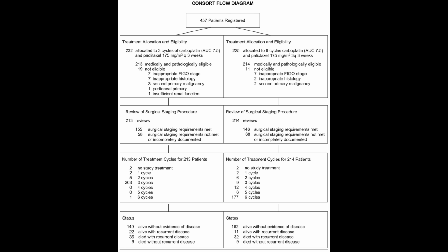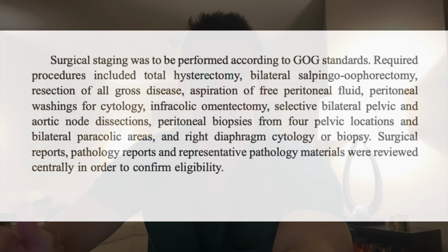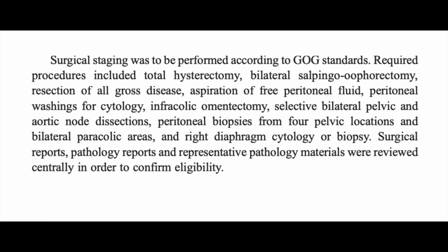Next is the study design. This was a 1-to-1 randomization within 6 weeks after laparotomy, and patients were put into either the 3-cycle or the 6-cycle arm. This diagram shows it. An important point is that all patients needed to be completely staged, or that was the recommendation. Complete staging was a total hysterectomy, BSO, resection of all gross disease, aspiration of free peritoneal fluid, peritoneal washings, infracolic omentectomy, selective bilateral pelvic and para-aortic lymph node dissections, peritoneal biopsies from 4 pelvic locations and the bilateral paracolic area, as well as a right diaphragm cytology or biopsy. That was defined as complete staging.